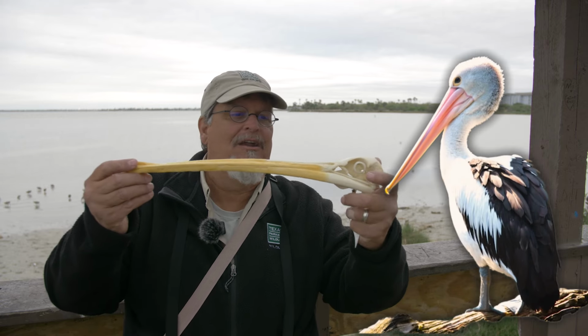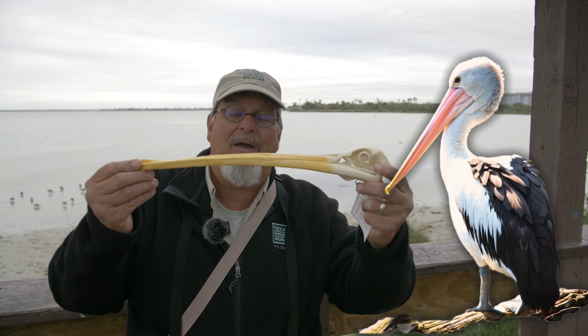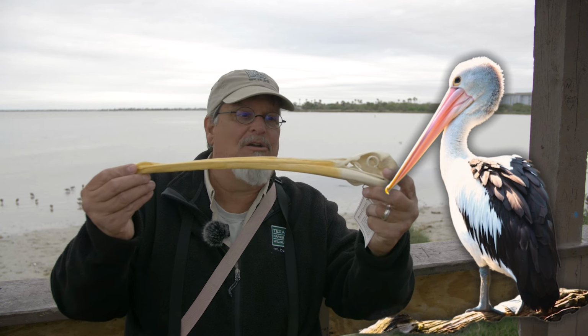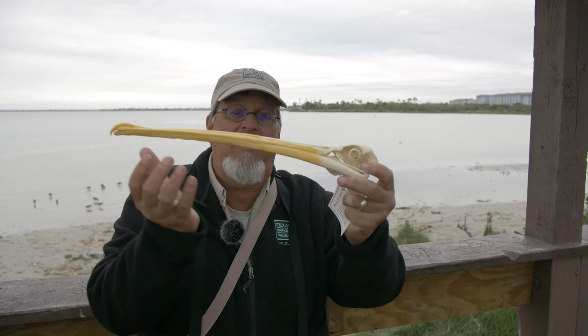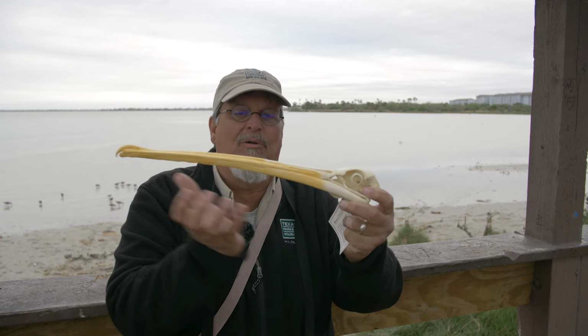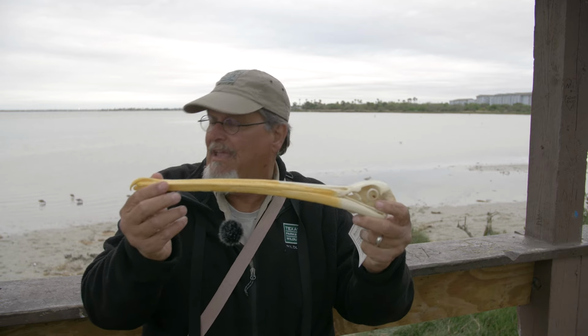This guy right here is a model of what a real white pelican beak would look like. Look how large that thing is. And imagine too, of course, that it would have a big old sack hanging from this lower mandible that would be used as a scoop for scooping up fish in the water.